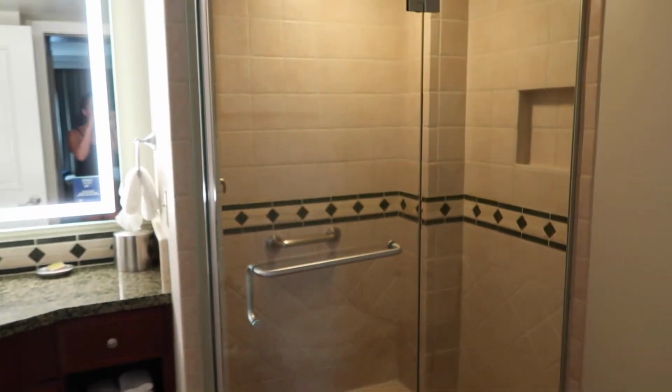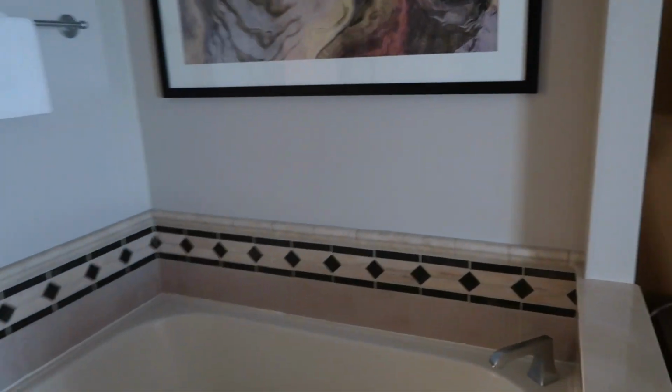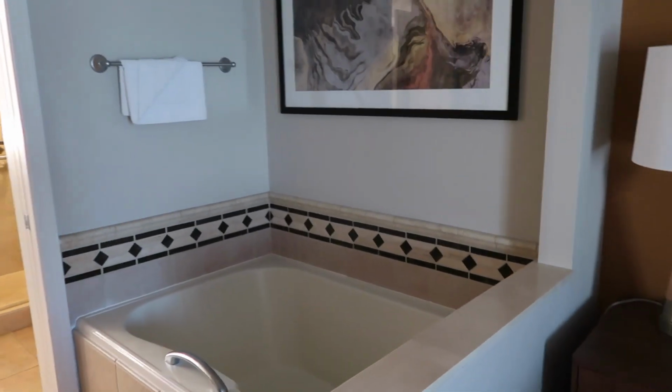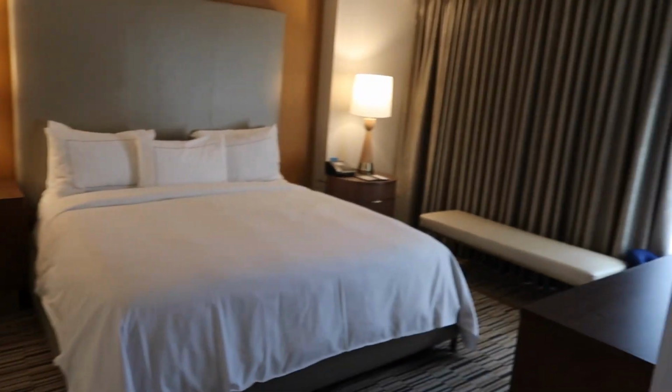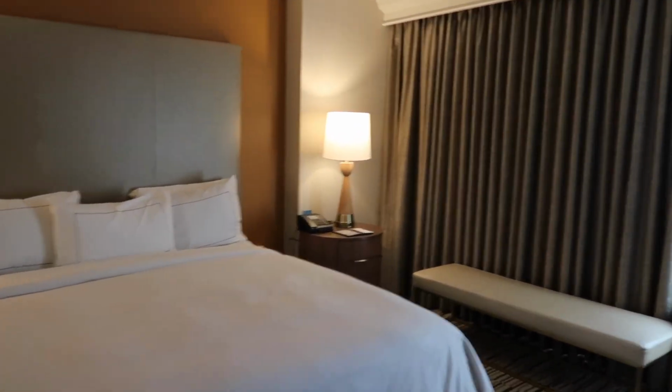Hold on, where's the light? Then you have a walk-in shower. And then here is the jacuzzi tub. And then your closet. And then here's all my junk thrown on the floor since we literally just moved into this room. So same room, just a lot bigger.